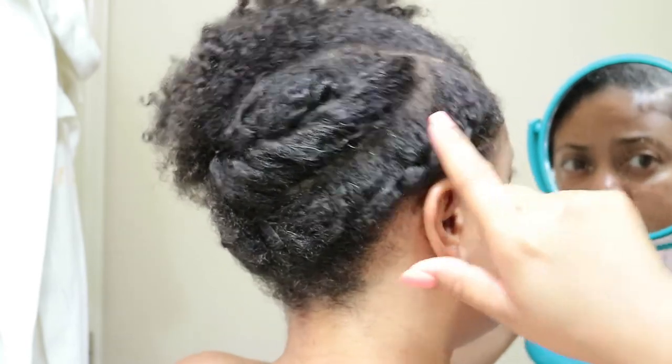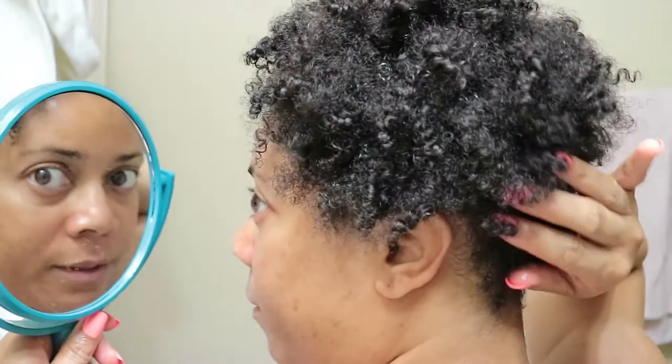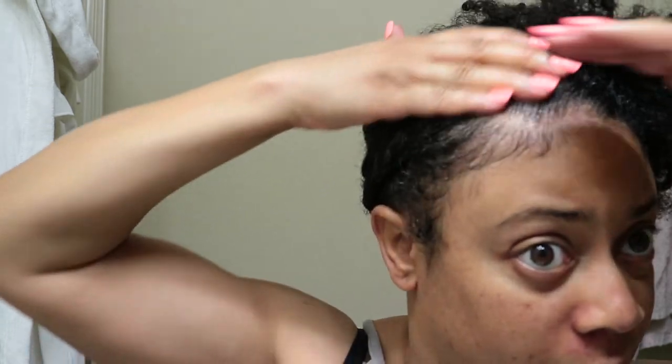So I just did basically a flat twist and a twist. I just twisted it around into a side puff. Wherever my gel was, I'm going to put the Eco Style over it to slick it back down again.